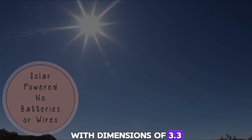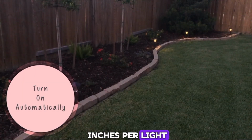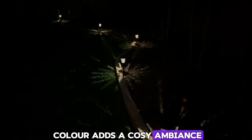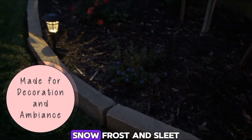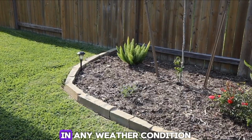With dimensions of 3.3 by 3.3 by 13.4 inches per light, they're compact yet impactful. The warm white light color adds a cozy ambience. Rated IP44 for waterproofing, these lights can withstand rain, snow, frost, and sleet. They're perfect for outdoor use in any weather condition.